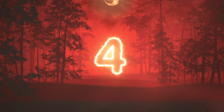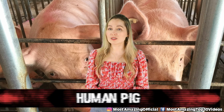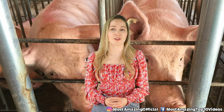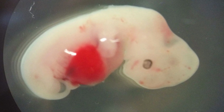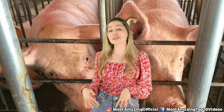In our number 4 spot today, we have the human pig. An experiment was done in the Mayo Clinic in Minnesota to try and examine how human cells would interact with pig cells if they were to come in contact with each other. Through concocting this experiment, the clinic was able to successfully produce a pig with human cells. Yes, it was still a pig seemingly on the outside, but on the inside, half of its cells were human.